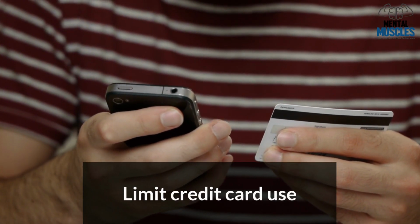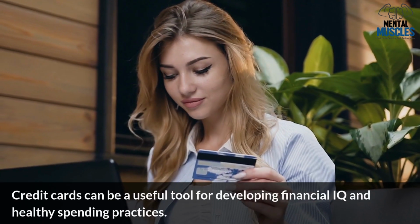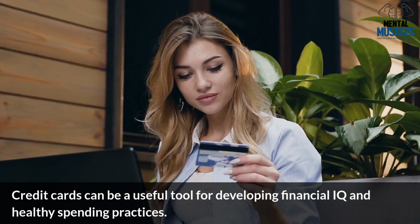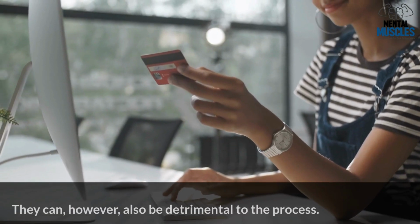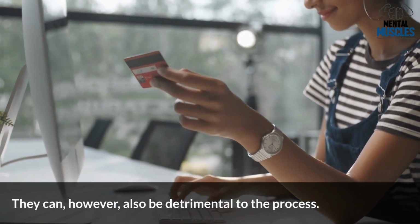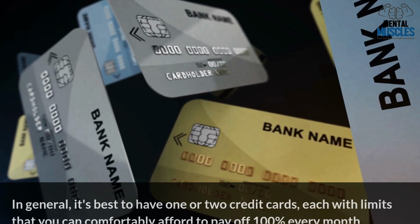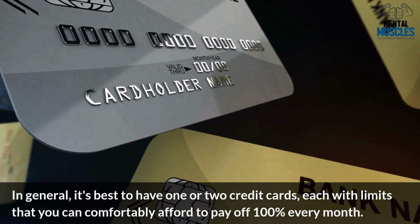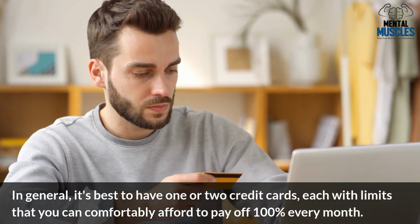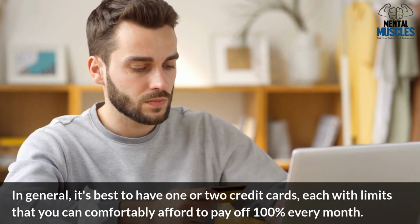Limit credit card use. Credit cards can be a useful tool for developing financial IQ and healthy spending practices. They can, however, also be detrimental to the process. In general, it's best to have 1 or 2 credit cards, each with limits that you can comfortably afford to pay off 100% every month.